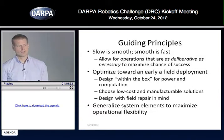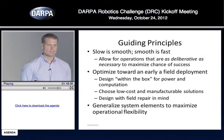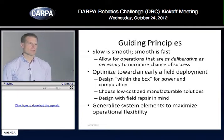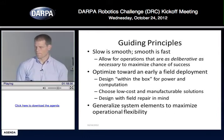And then finally, a huge portion of the design of equipment in the field is what you're going to do with it in the field when it's not operational. So how do you repair it? How do you perform the maintenance? And paying attention to that up front will save us from any architecture-breaking issues when we actually try to put this out into the field as a natural, effective unit.